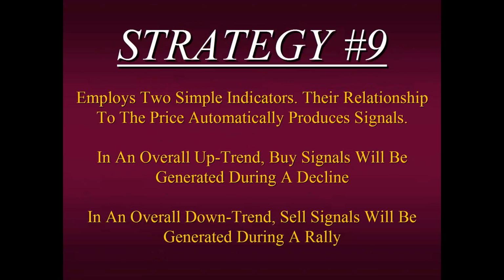Okay, so let's go into detail a little bit more about strategy number 9. First of all, because this method is so simple, it's probably the simplest method I've ever traded. Because it is so simple, I apologize, I really can't divulge all the rules. Why? Because there's only 2 rules, and it's based off of 2 very proprietary, very simple indicators. So I can't divulge what they are or how they work. I can give you a concept of it, but I can only actually go into detail about one. Strategy number 9 employs 2 simple indicators. Their relationship to the price will automatically produce and generate the signals.